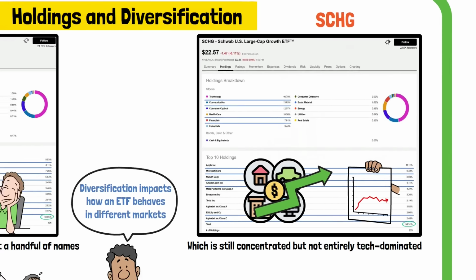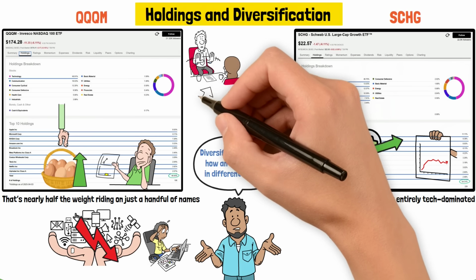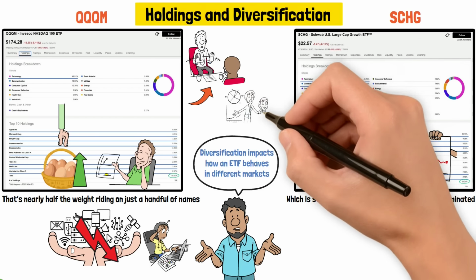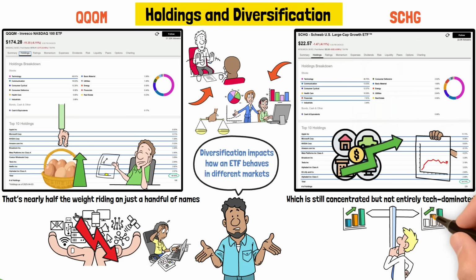So what's the takeaway? If you're looking to go all in on innovation and you're not afraid of volatility, QQQM gives you exactly that. But if you want a portfolio that's still growth-focused, just with a bit more balance across industries, SCHG might give you more peace of mind through different market cycles. Both chase growth, they just take different roads to get there.